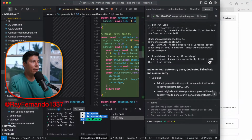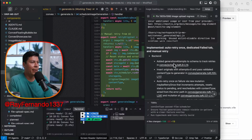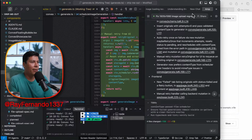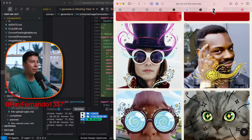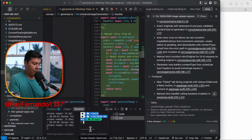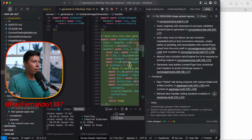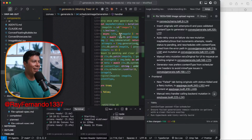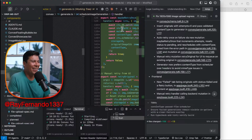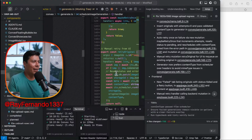So this is now implementing my new feature that I was asking for: auto retry once and then a dedicated manual failed tab retry. Let's take a look at that and see how that code's looking. Let me just dev this thing. Okay, this is a nice change. What did it do? Auto retry, maybe retry once. I like how it says maybe, who writes that? Manual retry from UI. Oh, this is nasty. I don't like this code.